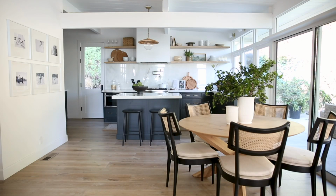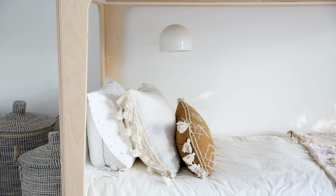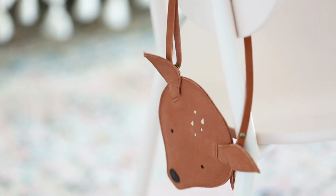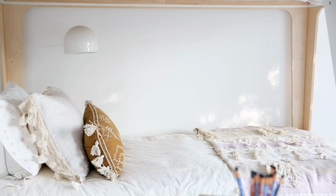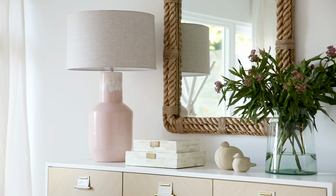The girls' room is adorable. We did bunk beds and hardwired sconces to make it feel more built in. And it's just a little wonderland in there. We have the art table in the center, and we kept it very bohemian with lots of tassels and fringe and crochet details, white and wood to carry with the other parts of the home, but we incorporated more color and texture in here.